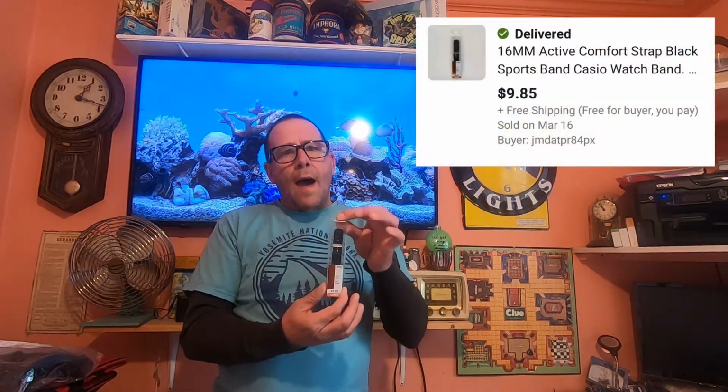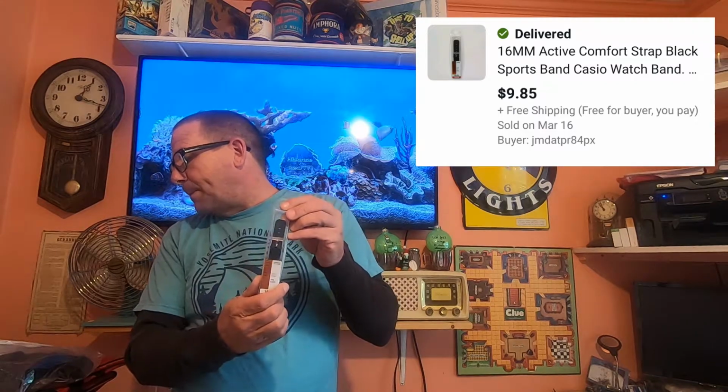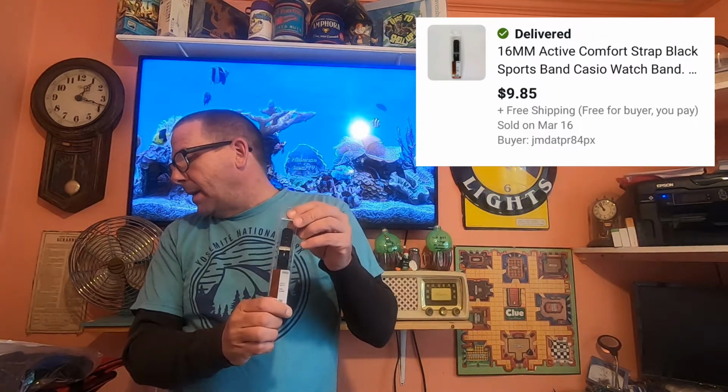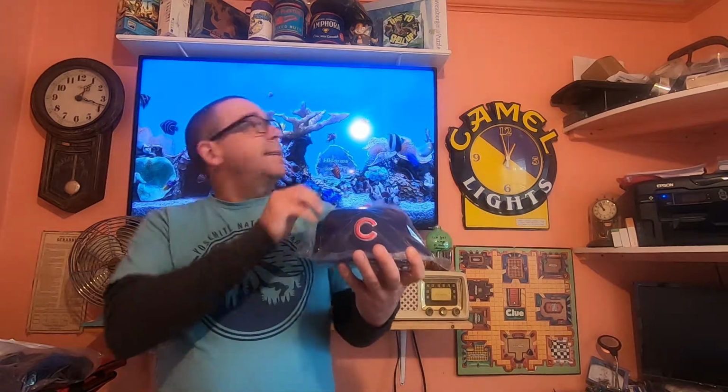Next thing going out is one of these RA items that I picked up for $1. This happens to be the 16 millimeter Active Comfort Strap Black Sports Band for the Casio watch. The buyer's all into this for $9.85, and it is going free shipping, but this thing is probably not even an ounce, and I will use one of the small padded envelopes to ship this out with. The last thing we have going out is this Cubs hat.